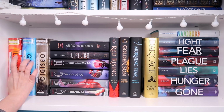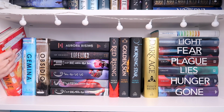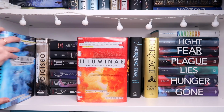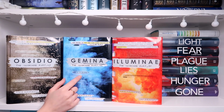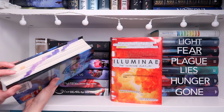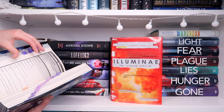First we have the Illuminae trilogy by Amie Kaufman and Jay Kristoff. I feel like these are just so well known because of how beautiful the covers are. So Illuminae, Gemina, and Obsidio. I haven't started Obsidio yet, but I read Gemina finally and adored it. These are just told so amazingly. I marked every part that had a picture on it. It's just done really, really well.